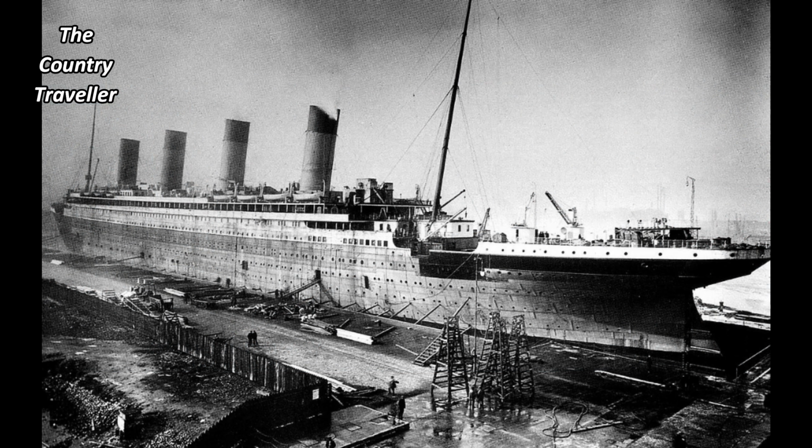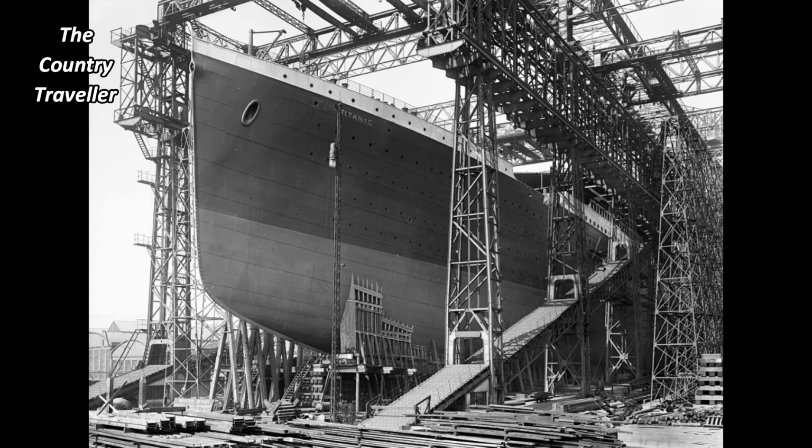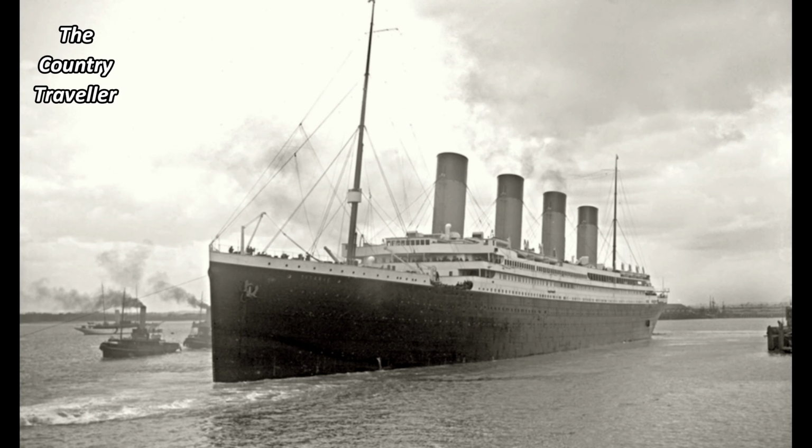The RMS Titanic, to give the ship its official name, was built in Belfast and was to be the flagship of the White Star Line, which was based here in Southampton. At that time, the cruise liners were the only way to cross the Atlantic. In 1912, commercial flights across the Atlantic were another 27 years in the future.